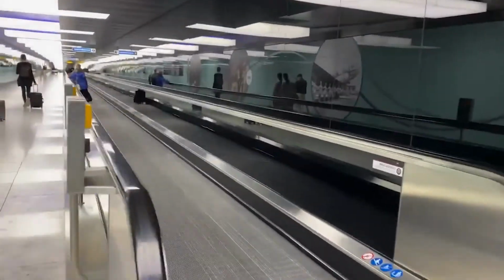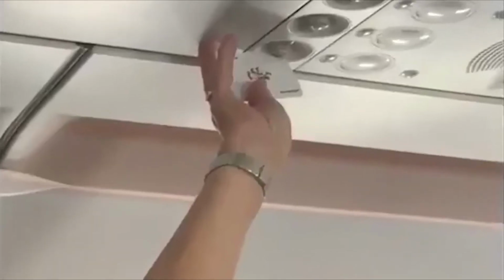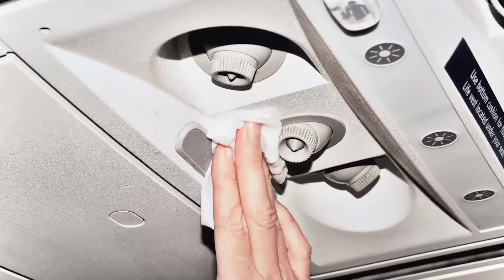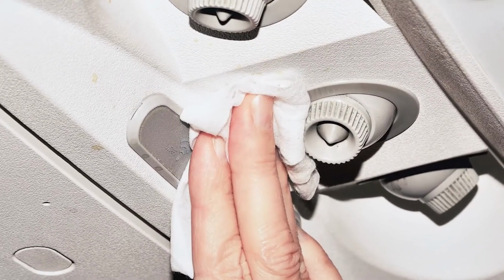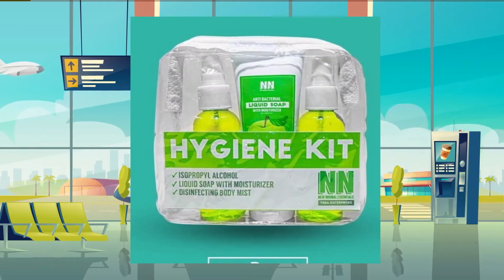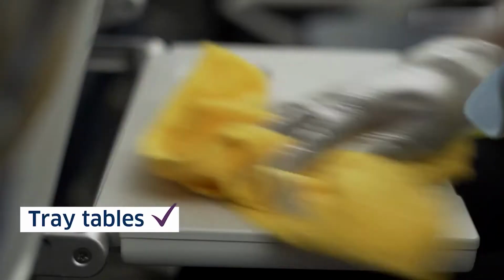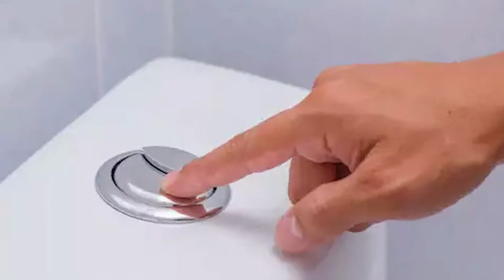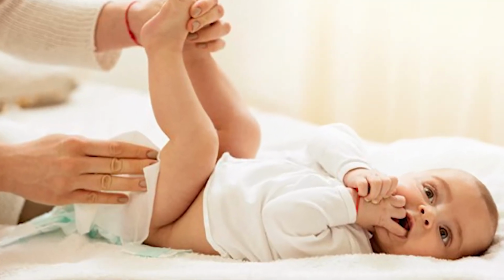Hansen also shared a tip to ward off airborne nasties during flights, and that's to turn your vent on low and point it toward your lap to blow infectious particles away from your face. Make sure to wipe down the nozzle first before you do this. Since we're on the topic of disinfection, make sure to pack your own hygiene kit with alcohol wipes or even a 60% alcohol-based sanitizer to wipe off tray tables. These tables contain 10 times more bacteria than a toilet flush button simply because some people use the tray tables to change their kids' diapers on them.